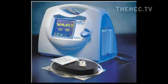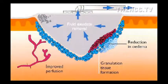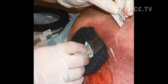Then we have tools to help us promote wound healing after we've cleaned up the wounds, and those are negative pressure devices, which apply subatmospheric pressure to the wound via a sponge or a cloth, and this promotes healing by getting rid of edema, which improves the circulation. It also deforms the cells so that they multiply faster. And then it also controls bacterial proliferation. So it brings blood supply, it stimulates cells to proliferate, and it prevents infection.